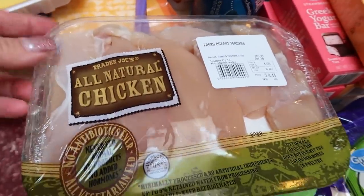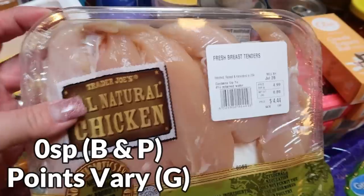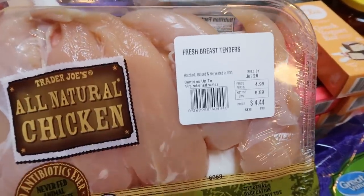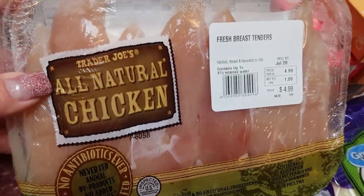And then I needed some tenderloins. I was going to get these at Target, but they didn't have any, so I picked these up at Trader Joe's. They're just 2 packets of tenderloins because I actually have 2 recipes this week with chicken tenders.